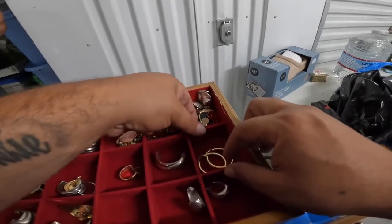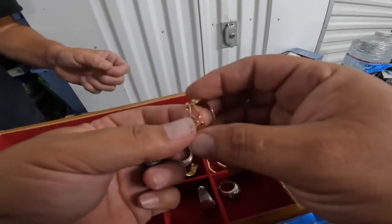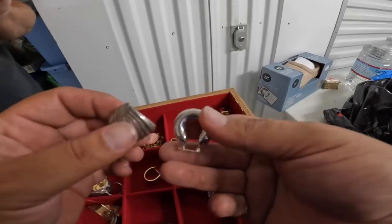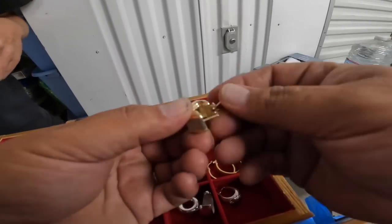Silver. That's Monet. See, this is the other one, but it doesn't look the same. They almost look gold. Let me see that one. Almost looks gold. There goes the big silver loop. What's that say? This one might even be gold too.